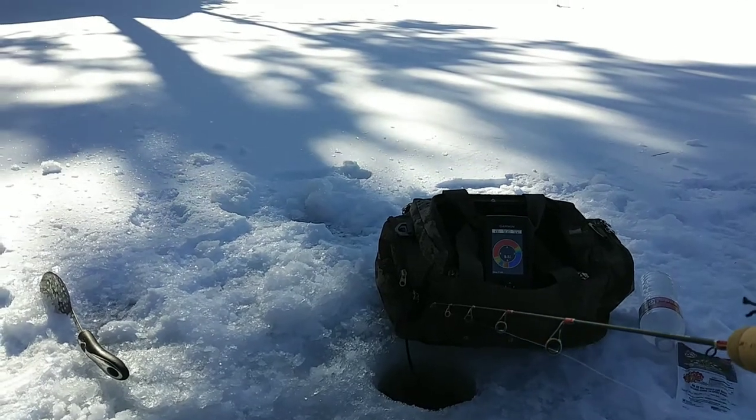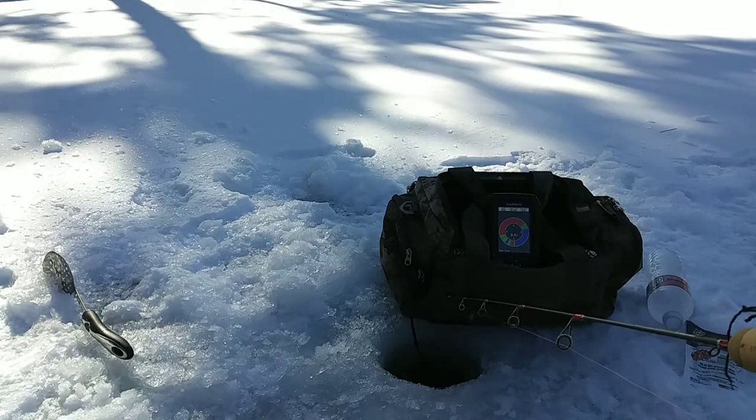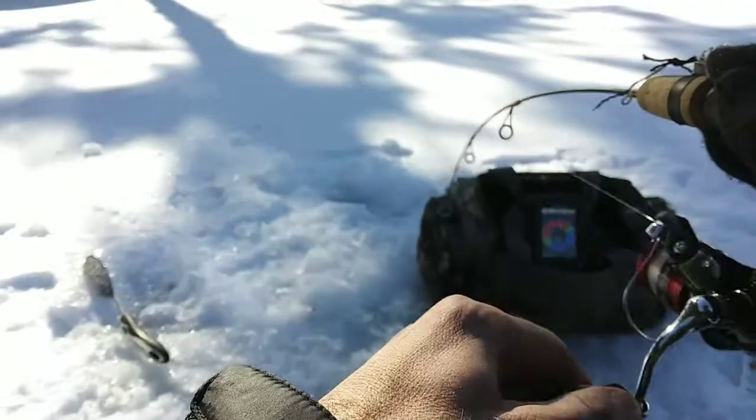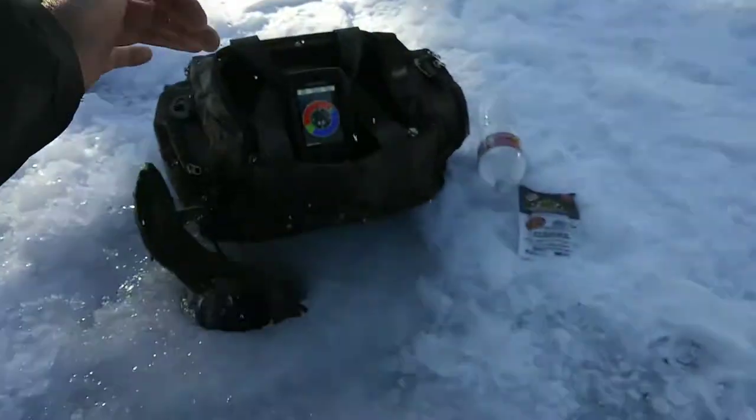Here it comes, here it comes. Eat it. It's right on. Eat it, eat it. He's right on. Got it. Oh, nice one. Get up here. I'm a deuce. Oh, nice brook trout. Nice.